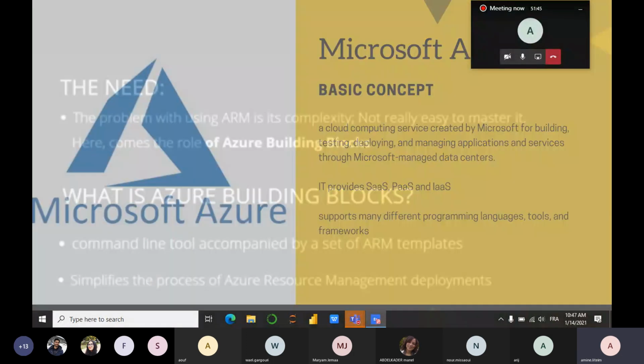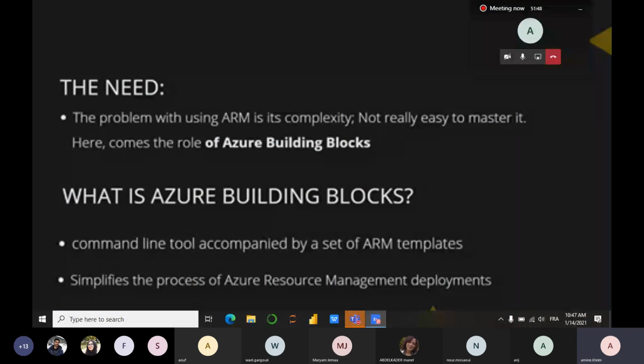One of the common problems with using ARM is its complexity. It is not really easy to claim to have really mastered the art of developing resources in Azure with ARM. Here comes the solution of Azure Building Blocks. So the question is, what is Azure Building Blocks? Azure Building Blocks is a command line tool accompanied by a set of ARM templates that is designed to simplify the process of Azure resource management deployments for those who lack the skills for full ARM deployments.